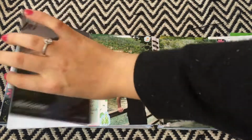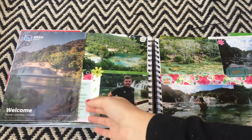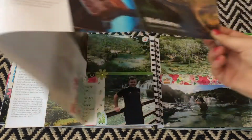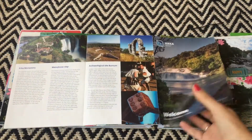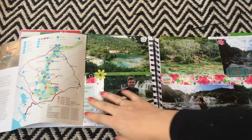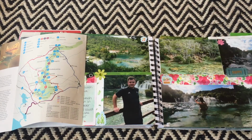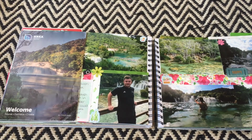And this is just, I need to paperclip that down really because that always flips open. So this is just a leaflet from Krka. It's just got some bits and pieces of what you can do. It comes all the way out. It's actually much bigger, as I said before. I think there's a map there. Yeah, most people stay around this area here, but it goes all the way up, so there is a lot more to it. But obviously if you've only got half a day or something, most people just stick around near the waterfalls.